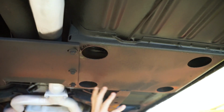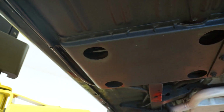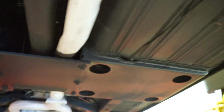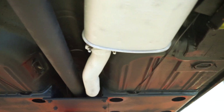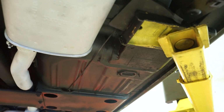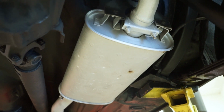Cross member across the floor pans here, encompassing the drive shaft, looks to be in good shape. Again, check out the floor pans on the driver and the passenger side. You don't see any areas of patchwork or sealing there, so that's a good thing. That's a good sign. I do not see any pinholes, rust holes in the exhaust system itself. That looks to be pretty good.